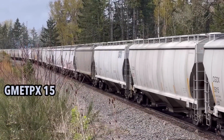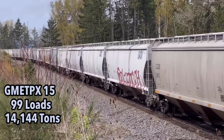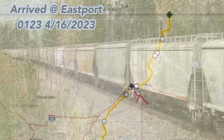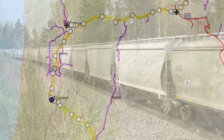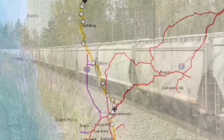This southbound train is 99 loads, 14,144 tons, and 6,610 feet long. This train arrived at Eastport from the Canadian Pacific at 01:23 3 days ago and has since crew changed in Spokane, Hinkle, Albina, and Eugene. Future crews will receive the train in Klamath Falls, Dunsmuir, Roseville, and Fresno.